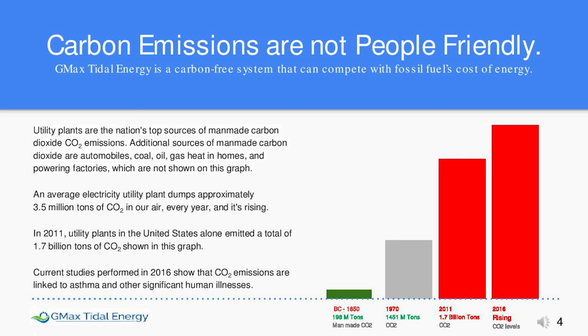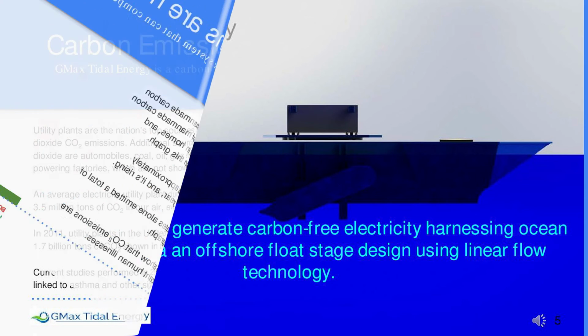Additional sources of man-made carbon dioxide are automobiles, coal, oil, gas heat in homes, and powering factories, which are not included in this graph. An average electricity utility plant dumps approximately 3.5 million tons of CO2 into our air every year, and it's rising. In 2011, utility plants in the United States alone emitted a total of 1.7 billion tons of CO2, shown in this graph. Current studies performed in 2016 show that CO2 emissions are linked to asthma and other significant human illnesses. Please click this screen for slide 5.